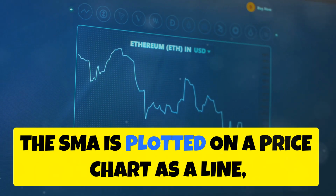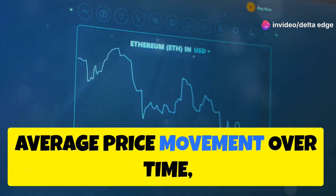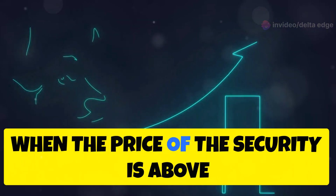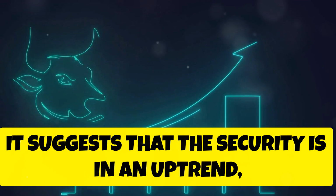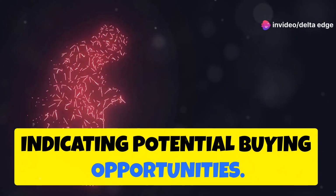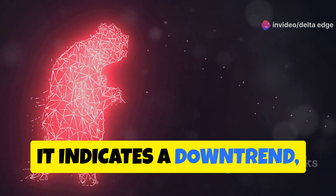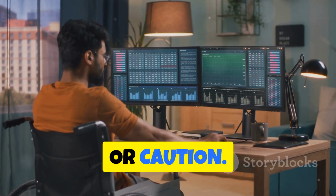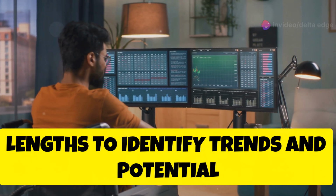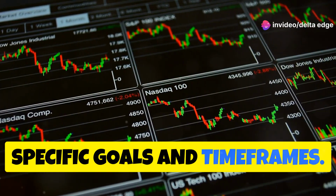The SMA is plotted on a price chart as a line, providing a visual representation of the average price movement over time, which can be easily interpreted by traders. When the price of the security is above its SMA, it suggests that the security is in an uptrend, indicating potential buying opportunities. Conversely, when the price is below its SMA, it indicates a downtrend, which might signal selling opportunities or caution. Traders often use SMAs of different lengths to identify trends and potential trading opportunities, tailoring their strategies to their specific goals and timeframes.